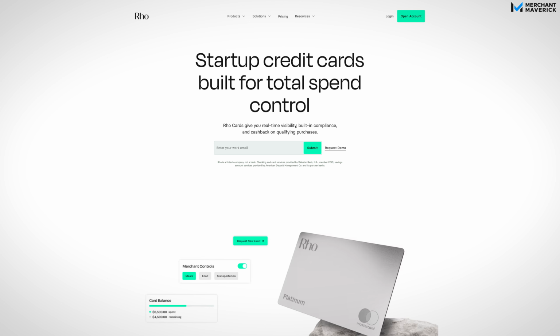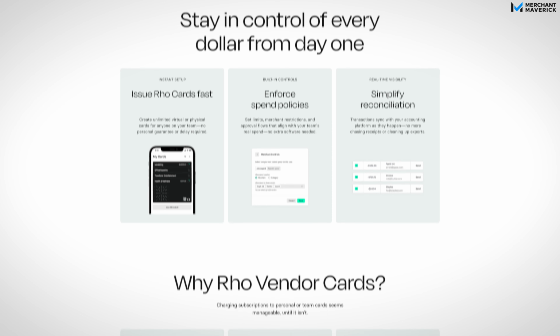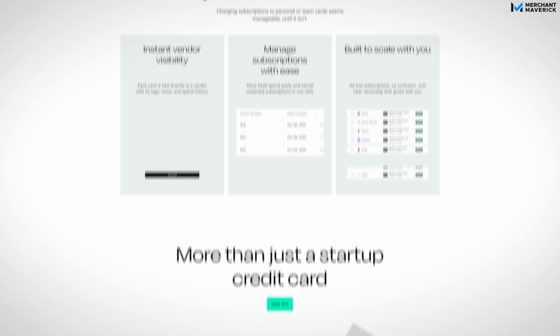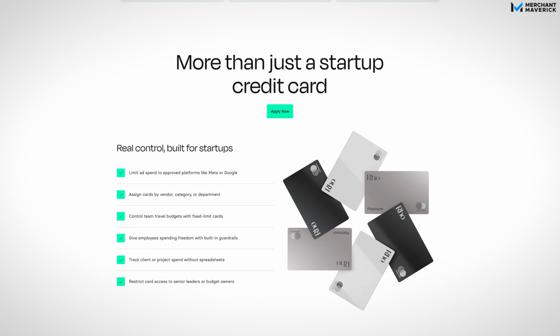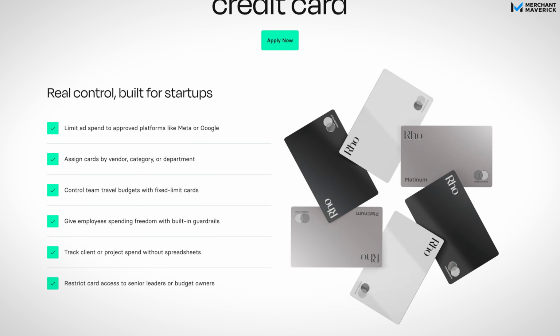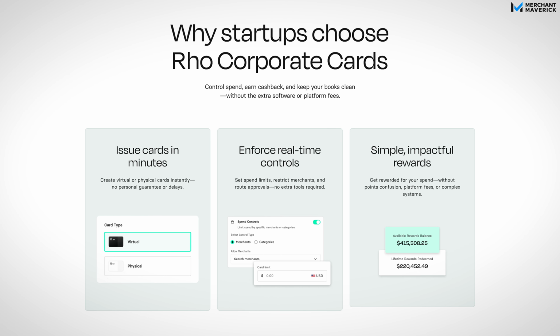On the cards and spend management side, Row gives you corporate cards with cash back on qualifying purchases, real-time spend controls, and the ability to create unlimited virtual and physical cards for your team instantly. You can set spending limits by employee, restrict merchant categories, and build custom approval workflows, all without any extra tools.